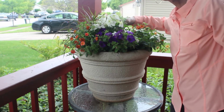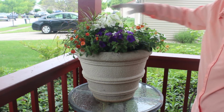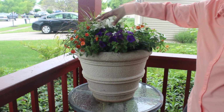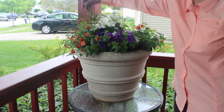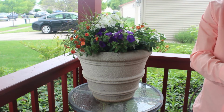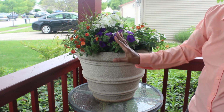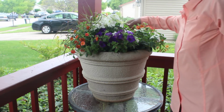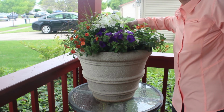Now this particular pot right here is part sun, part shade. So what I've got here in front are the Dreamsicle Super Bells, the Saratoga White Nicotiana. Then I've got some purple fountain grass right in here that's going to be gorgeous, a really nice accent there. The Supertunia Royal Velvet, and aren't they pretty? I think the purple and the orange just really make a nice combination. And in the back, where you can't see, is a Fanny Moser Angel Wing Begonia.